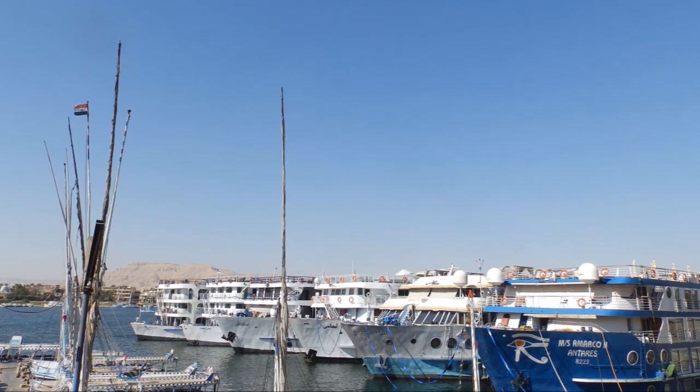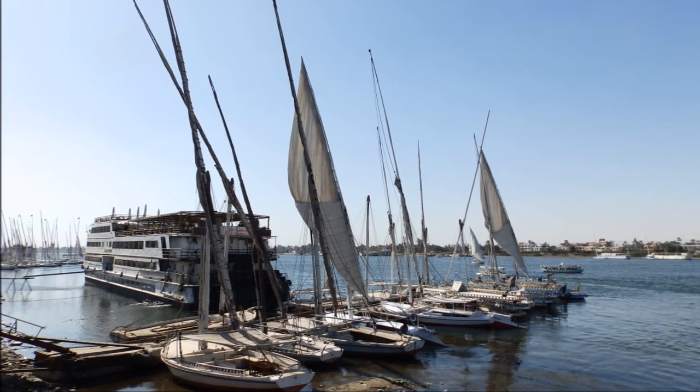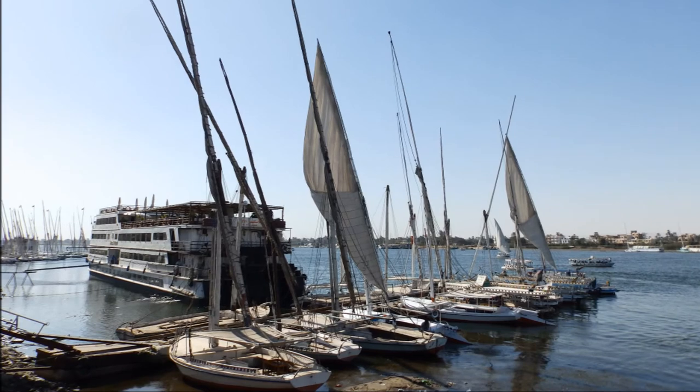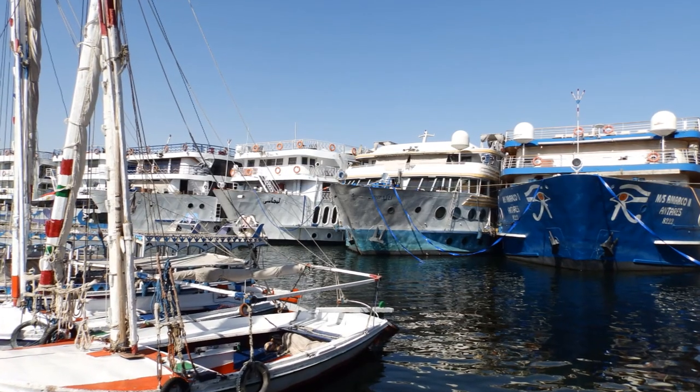In antiquity, Luxor was divided into two parts, the land of the living and the land of the dead. So from the land of the living to the land of the dead, we sailed in a boat, crossing the Nile.